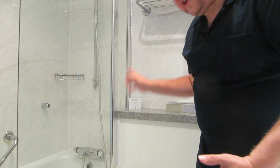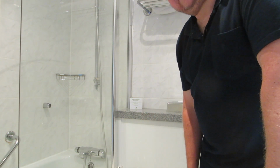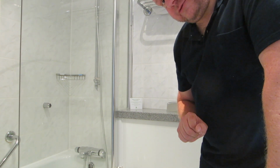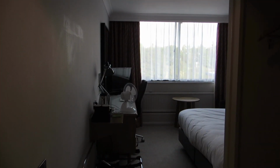So bath and shower, pretty standard. Nothing much out of the ordinary with this place. But you know, for a couple of nights stay, it's quite comfortable. This is only a standard room. Although it's not bad, it's done to quite a decent spec. So let's have a look at the main room.